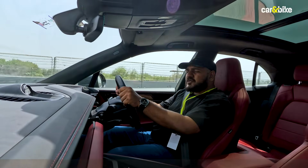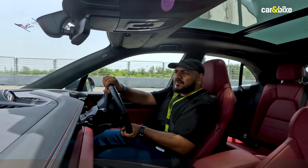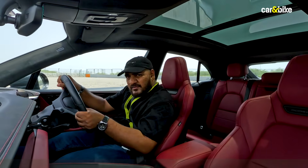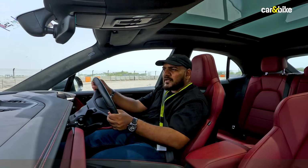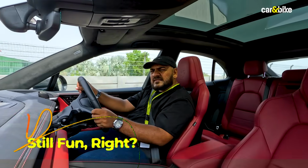Sure, there are some artificial sounds here and there, and you need to be a bit more on the steering and on the brakes when you are pushing it hard compared to the standard ICE 911s, but this one is still fun, right?